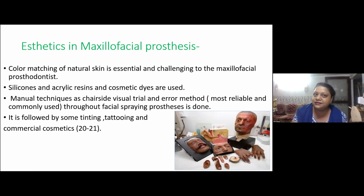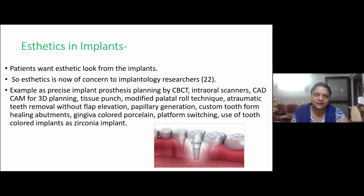Silicones, acrylic resins, and cosmetic dyes are being used. Manual techniques such as the visual trial and error method, which is most commonly used, and spraying processes are done. This is followed by tinting, tattooing, and commercial cosmetics so as to match the color of the skin of the patient. Now, aesthetics in implants.